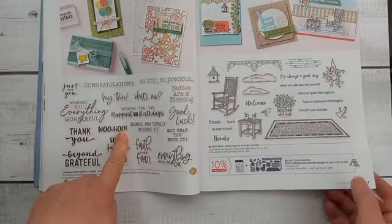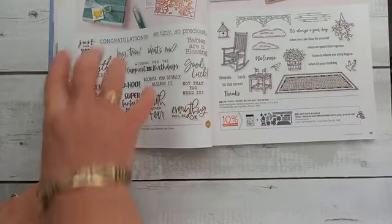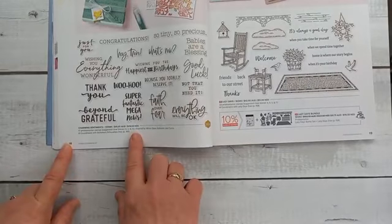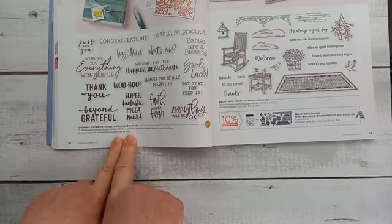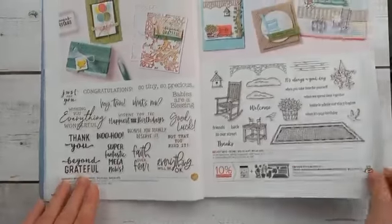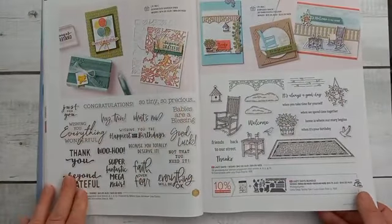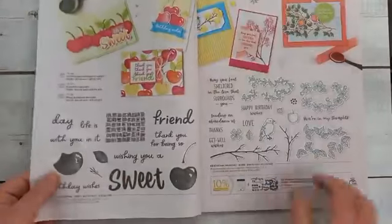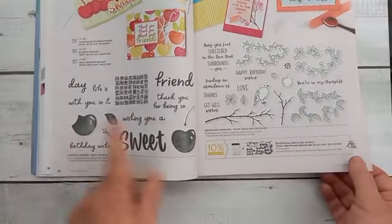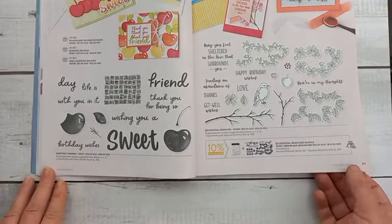Now this one here doesn't have a bundle offer. It's been around for a while. It's not new. So you have to buy the stamp set and then buy the die separately. But it tells you what page they're on, 166, so you can go find them. And of course, up here, you've got lots of inspiration and ideas on how to use the stamp sets as well. All right, so these ones here, this is returning, but this one's got an N, so it's new.